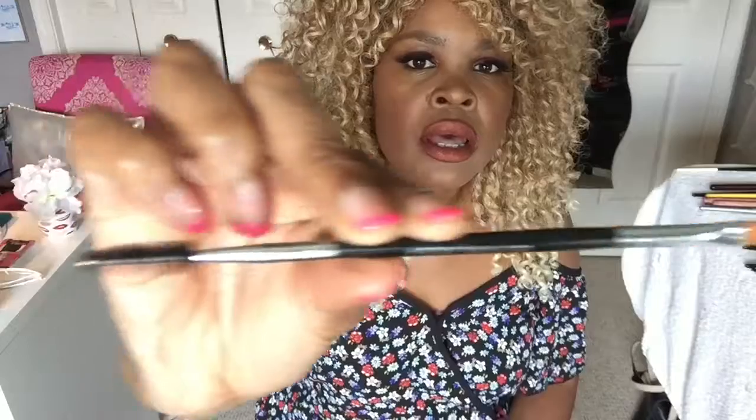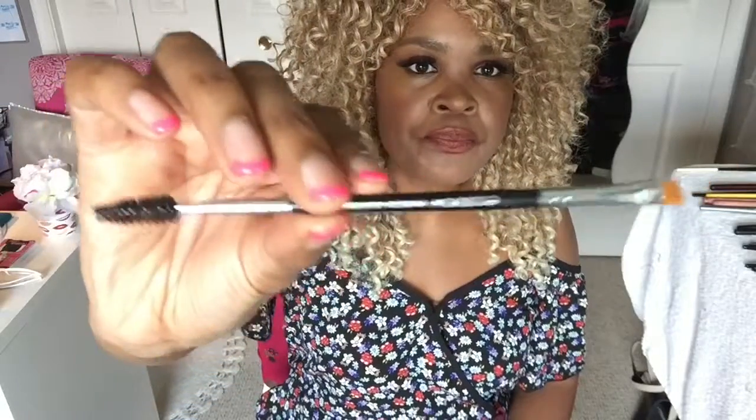So it doesn't matter how great your face looks if your brows are all jacked up. So a makeup essential is to have a nice brow brush. If you get one good one, you could probably use that over and over for personal use. For pro, we obviously have several. I have different brands, but this one is probably my favorite. This is a defining brush, and this is by Echo Brow.